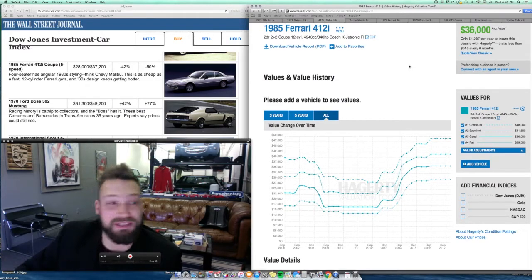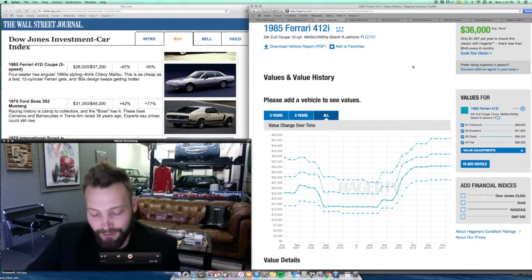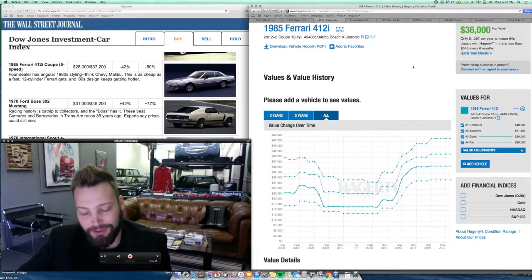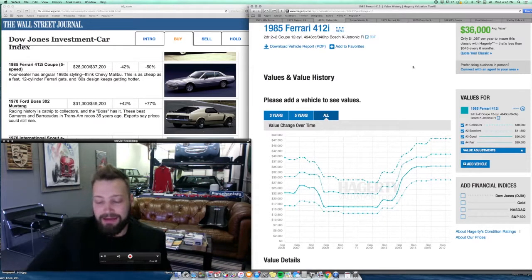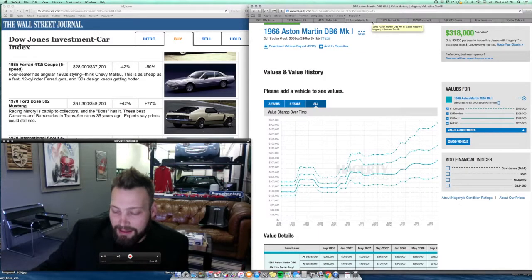Here's the value of this Ferrari. So let's get back to values. This 412 back in the day, adjusted for inflation, was a $44,400 car. Today it's worth $36,000 on average. Ouch, that kind of hurt. That means you've lost $8,400, with a return on your investment of negative 19%. Not a great one, but at least you can say you owned a Ferrari and you didn't have to spend more than $50,000 for the car.